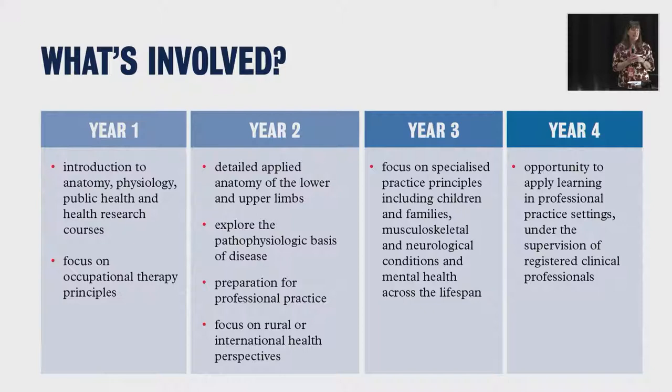Then in year two, we've got detailed applied anatomy of both the lower and upper limbs, and we've got pathophysiology. So again, first year, how does the body work? In second year, what do we do when things start to go wrong? We look at preparation for professional practice. And we also give you the opportunity to focus on a rural or international health perspective.